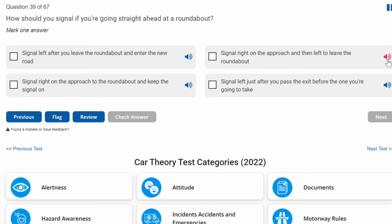How should you signal if you're going straight ahead at a roundabout? Signal left after you leave the roundabout and enter the new road. Signal right on the approach to the roundabout and keep the signal on. Signal right on the approach and then left to leave the roundabout. Signal left just after you pass the exit before the one you're going to take.